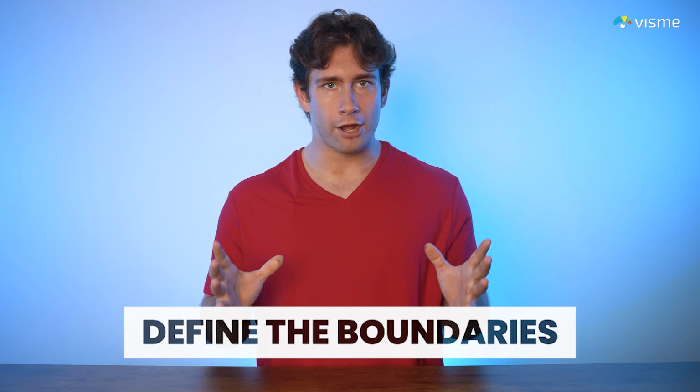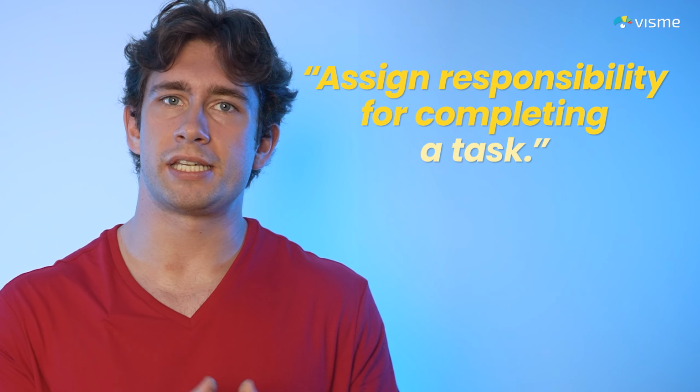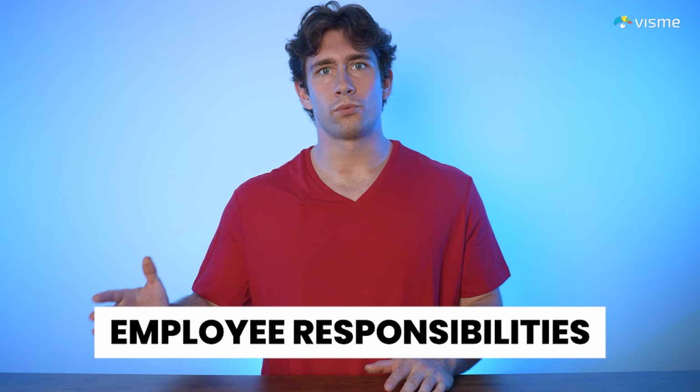Now you have the scope. Define the boundaries. What's covered in the SOP? What isn't covered in the SOP? Making sure you state that is especially important when it comes to assigning responsibility for completing the task. That leads us into employee responsibilities. Clearly assign the roles of who's responsible for each part of the process.